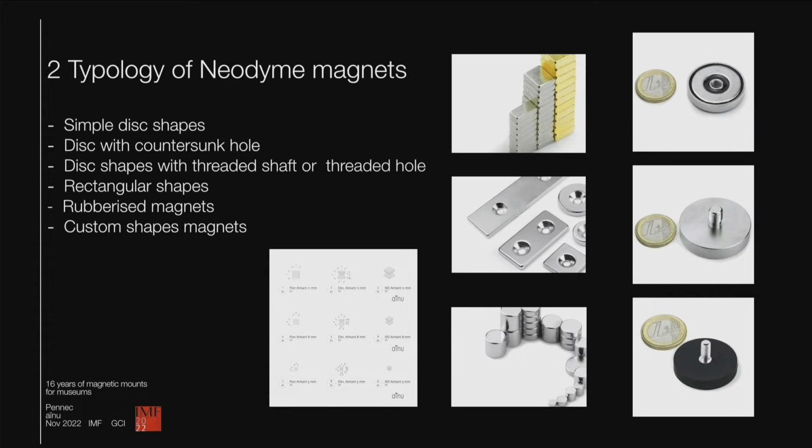The neodyme magnet come in a wide typology of shape and sizes. You have the simple disc one that has poles at the bottom and come in different diameter and thickness. You have a disc with a countersunk hole or disc with threaded shaft or threaded hole. You have the rubberized magnet. And of course, you can have also custom made, and we did for the Musée du Quai Branly in 2006 some bi-pyramid cube magnet that came in 4, 8, and 11 millimeters, and the shape allow a very easy manipulation of the magnet.